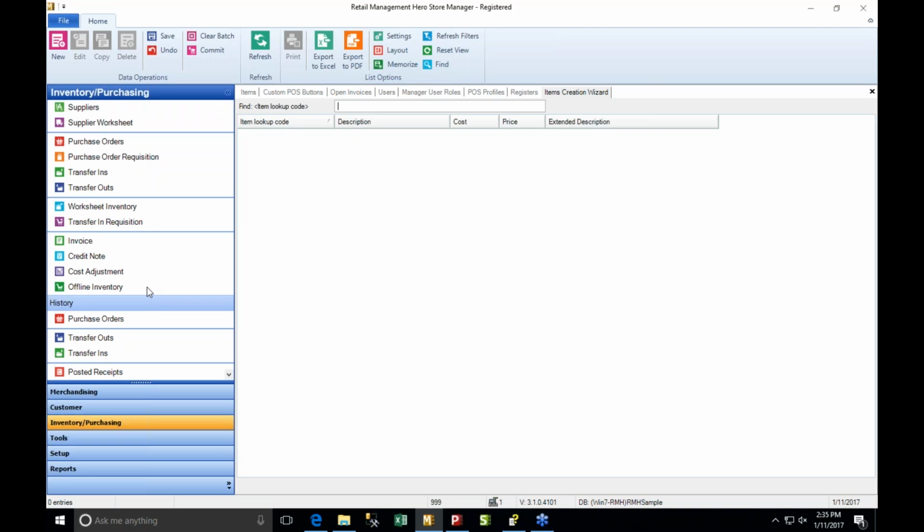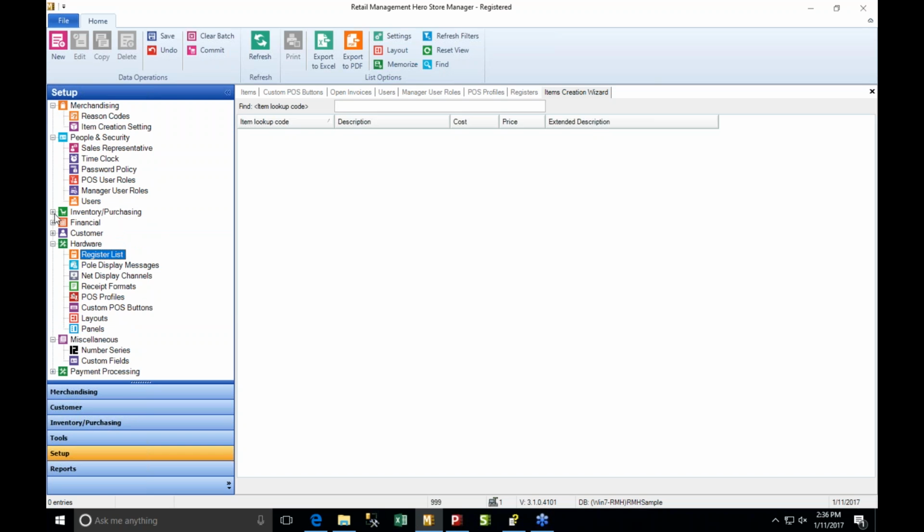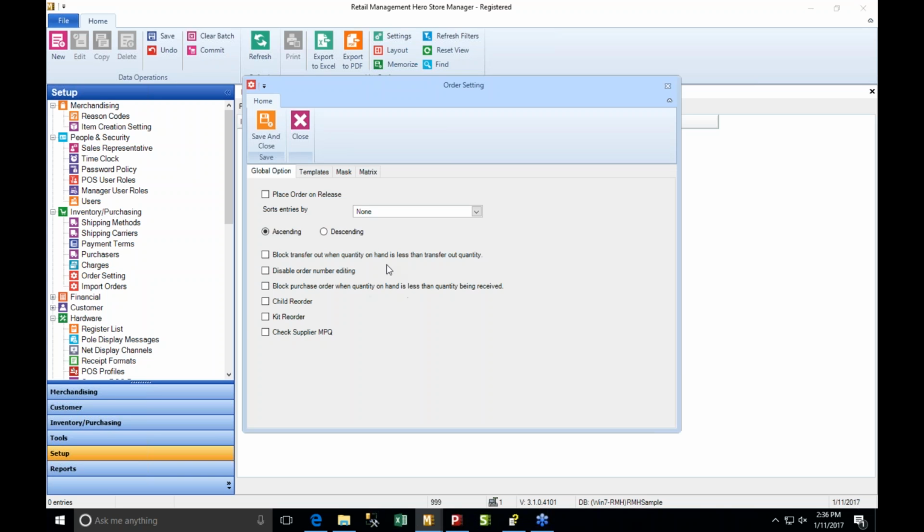And along the same lines of how the wizards work, there are automation settings and default settings for things like order creation and order settings as well. So if we go to setup and we go to inventory and purchasing, we can set up some default order settings so that when we're creating purchase orders, we can have it automatically place the purchase order when we're done.